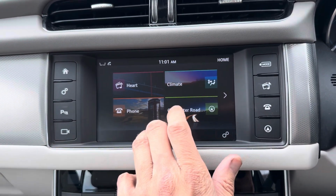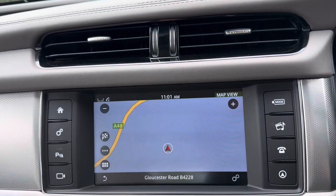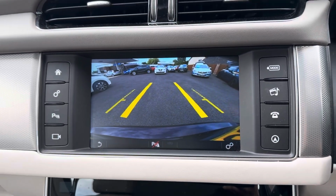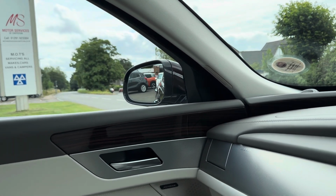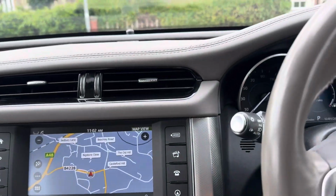So you've got your satellite navigation system. Popping in reverse, you've got your rear camera, obviously, as well as the sensors. Once you pop them in reverse, your mirror adjusts automatically. And then you've got blind spot monitoring also as well.